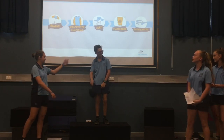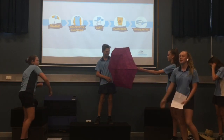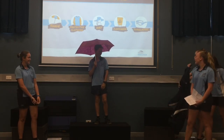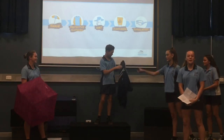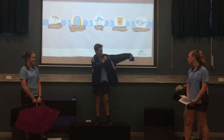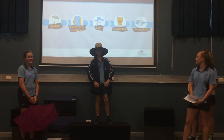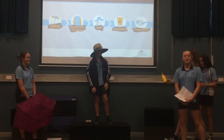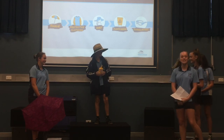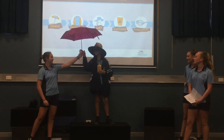The first sun smart rule is shade. This could be anything from a sun umbrella to simply standing in the shade. The second is protective clothing. Long sleeves are best, but if you're at the beach and you just want to tack on a t-shirt, that's still okay. The third is a hat. Wide brims are best, but a cap is still better than nothing. Fourth is sun cream. The most protective sun cream are ones with an SPF level of 50 plus. The last is sunglasses. While they're not only stylish, they also protect your eyes from the sun's harsh UV rays.